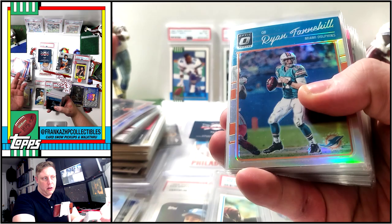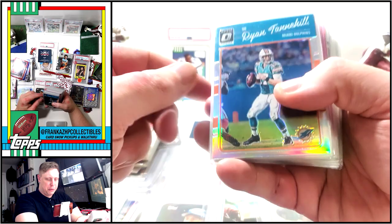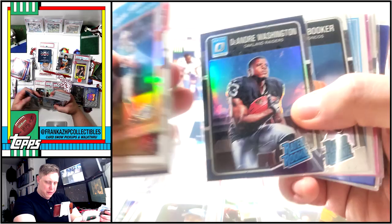There's a lot of base in here too, because he cut me a deal, and it was so cheap. I don't usually do base when I'm looking through dollar boxes. I'll just do color, because base is too easy anyway. But when they're 10 for a dollar, why not? But anyway, Tannehill hollow, Nassib rookie, DeForest Buckner rookie, a bunch of random stuff. I think those are like purples. Good old Christian Hackenberg, everybody's favorite.